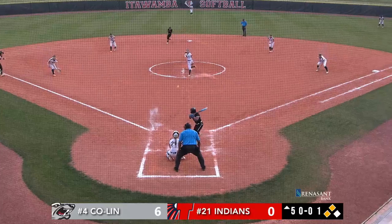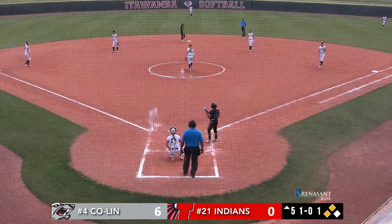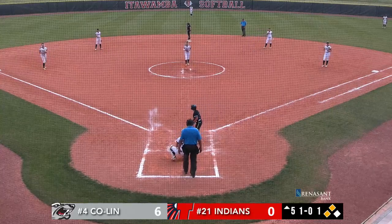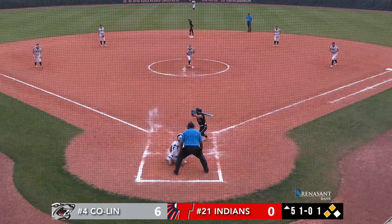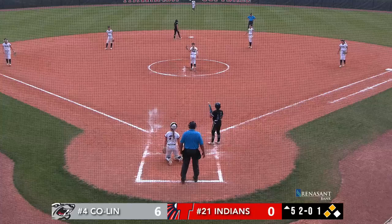Now with 1 out, runners at 2nd and 3rd, this is Huey. She hasn't reached base yet in this game, but she was all over the place in game one. She's ground out to the pitcher and to the third baseman. Yeah, she's been a tough out all day long. Those first 2 balls are away from her.